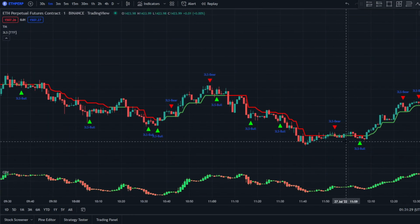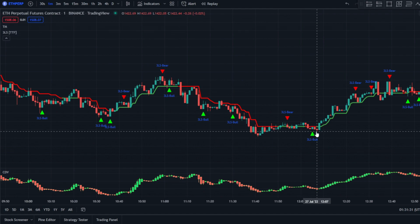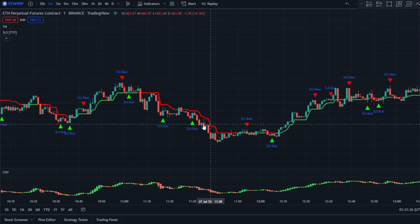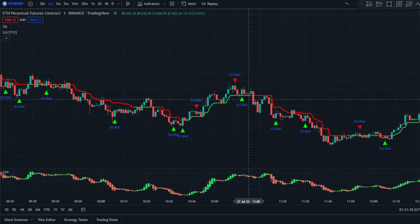So here is not valid because price is below. Here is not valid because the Trend Magic is green, so you can easily filter out all the bad trades. Same thing all here, all not valid.